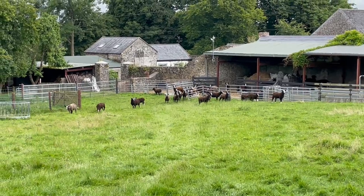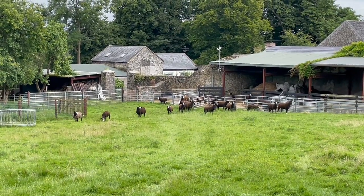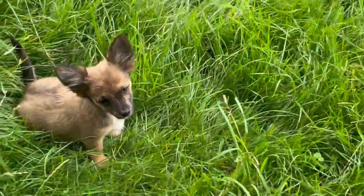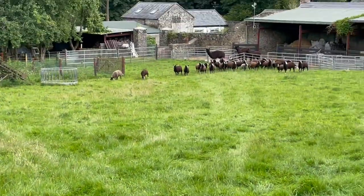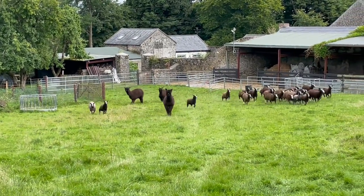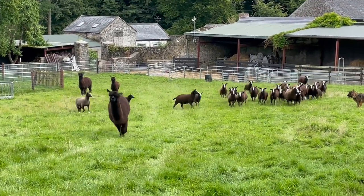Last year we did have a bit of worm problem, so I wormed the lambs. This year, none of them had worms. Yay! Come on, babies! Come on! Woo! Are you gonna come up here? I've got the gate open. Come on! I better pick you up. You're a bit too tiny. You'd get stampeded. Come on.